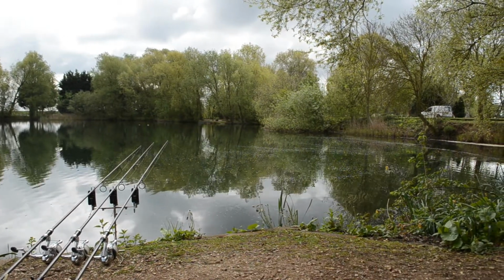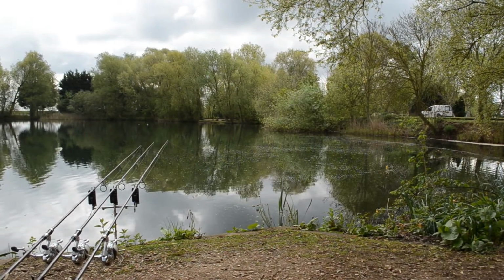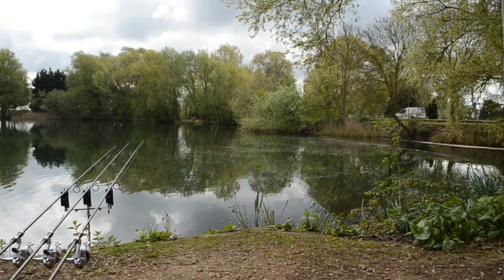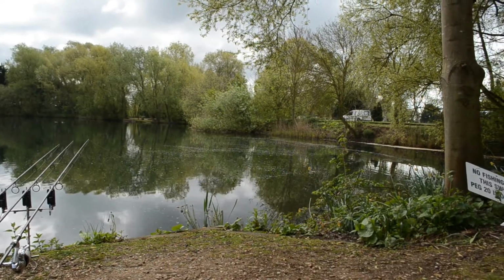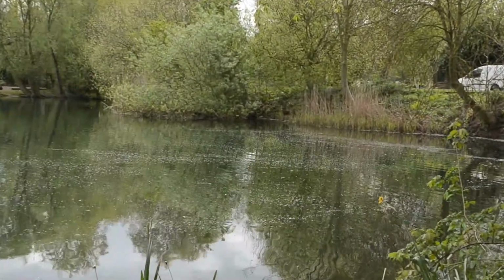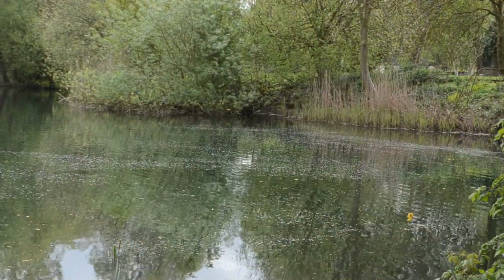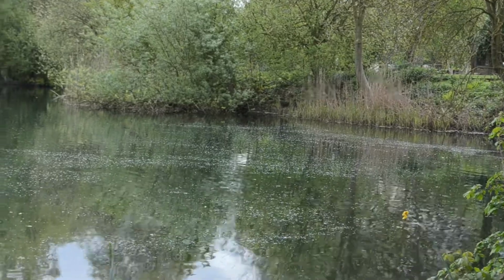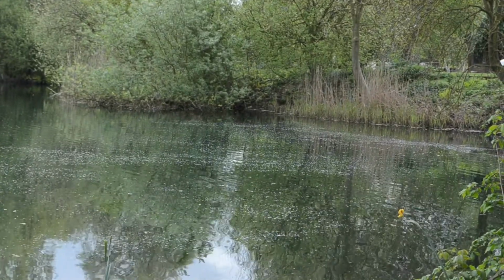Yeah, it's very nice. But in saying that, just before, that's why I flicked the camera on, there is some fizzing up going on my margin spot. I'll just zoom in there, you might actually see some fizzing. I can see the bubbles coming up. It might not come, no you can't, it's not coming through on the camera. I'll have to get a lens with a better zoom on it.